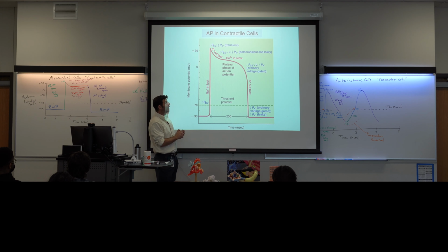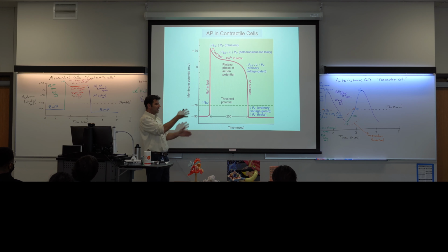And then as potassium leaves, some calcium starts to move in. So that neutralizes, the positive charges moving in and out of the cell kind of balance one another. So we hit this little flat plateau phase. Then the calcium channels close. You can see permeability of calcium drops off, but the permeability of potassium is still sky high. So now the only thing moving is potassium out of the cell all the way back down to -90.